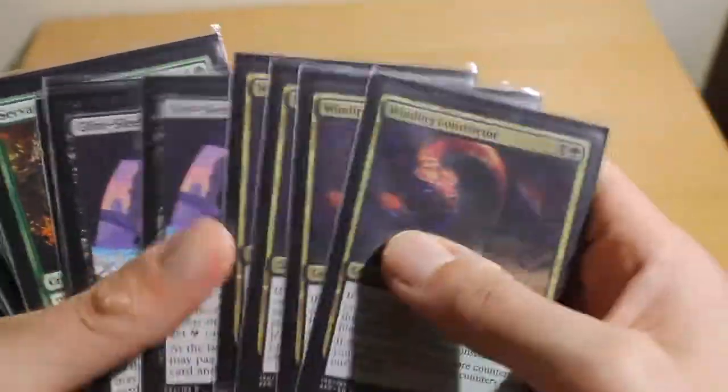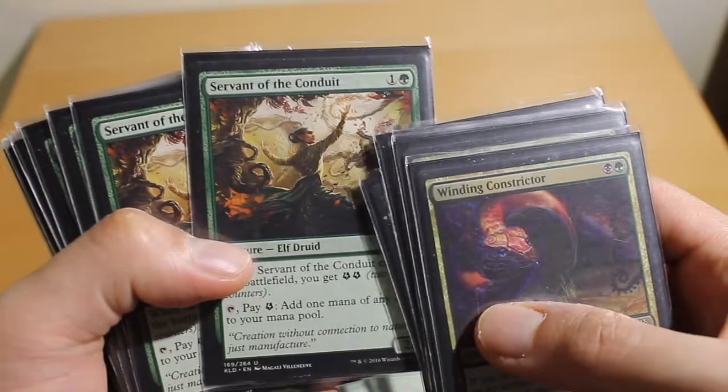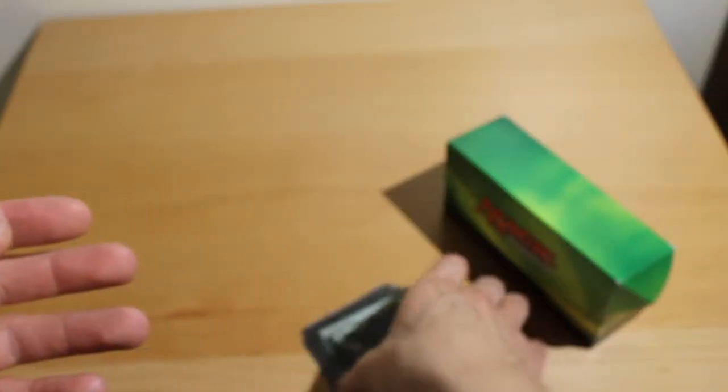I was going to play with 4 Winding Constrictors, 4 Glint-Sleeve Siphoners, 3 Long Tusk Cubs, and then 3 Servant of the Conduits, because on turn 1 I could play Attune with Aether and have a bunch of energy. That was my mentality: have the Long Tusk Cubs with the potential to pump up. But without the Attune with Aether, I think the Long Tusk Cub goes down because you can't pump it up immediately.